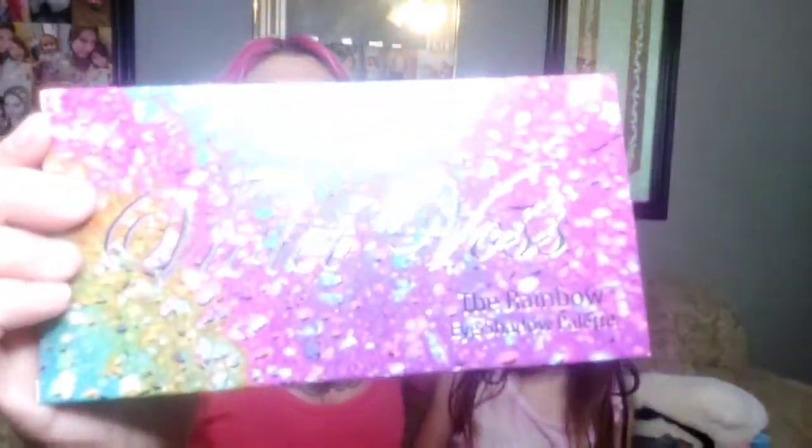Guys, I see one of my favorite brand's names. Violet Voss. I love this package. That is pretty. The Rainbow Eyeshadow Palette. Oh, you dropped your Rubik's Cube. Here you go. Thanks.